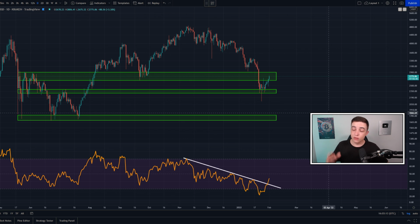And now zooming into the 1-day time frame for Ethereum, right now we are in the middle of that range of resistance that I've been talking about for quite a while now on the channel. So this range of resistance is coming in between 2,650 and around 2.9k. So basically, I would like to see the price of Ethereum move above 2.9k and towards 3,000 in order to confirm a continuation in this recovery.